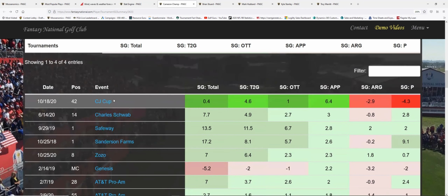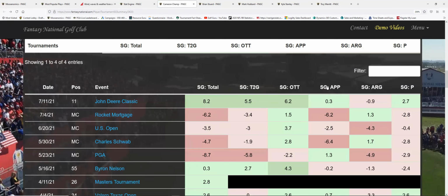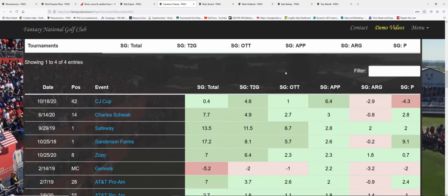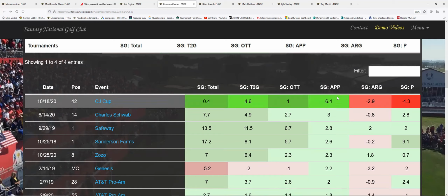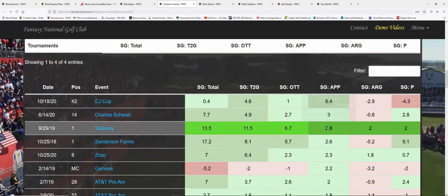His best showing was at the CJ Cup. That was Shadow Creek. Like I said, I always mix up the Zozo. What was that? Sherwood and the CJ Cup. I don't know why, but I just cannot differentiate them. That's by far his best showing with the irons. Charles Schwab, not too long ago, he gained 3. Of course, when he won the 2 events, you could see he had positive there.